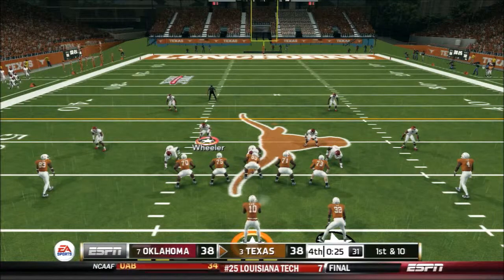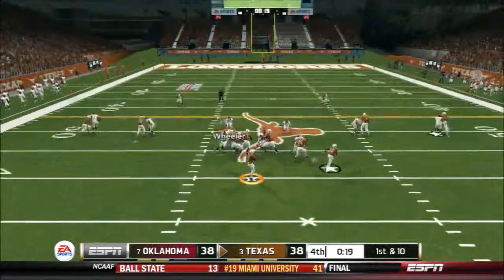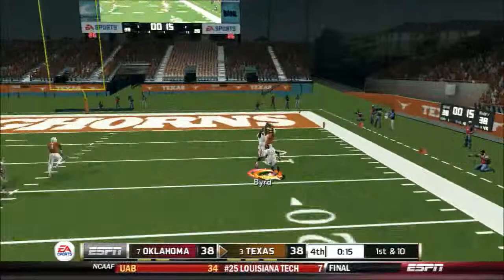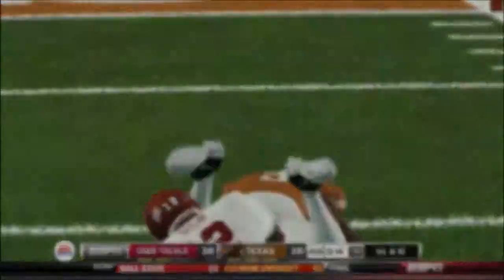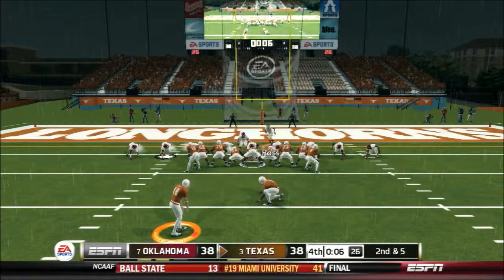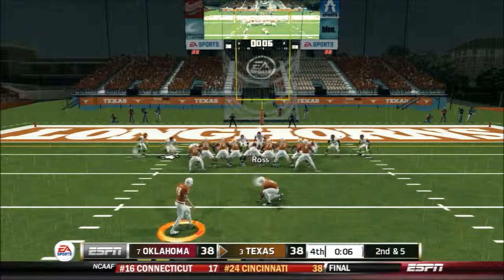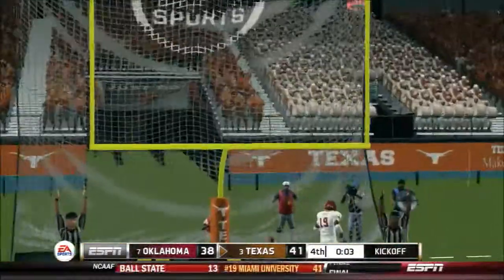He has good hands, and he's very hard to bring down. Moves up in the pocket. Throws it deep. And he's tackled at the 12-yard line. Going to see victory with this field goal or overtime. Here we go. The kick is away, and he's got it.